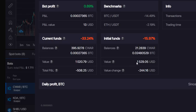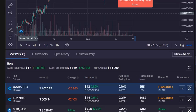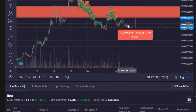let's look at the numbers. As you can see right here, the value of the initial funds was $1,529. I actually started this with $1,045. What I forgot is, as you can see, the coin pair is CWAR/BTC. So I had about $500 in BTC in my account, and when it trailed down, it actually took the funds from my BTC and put it in here for another $500. So even with another 50%, it wasn't able to cover the trailing down feature.